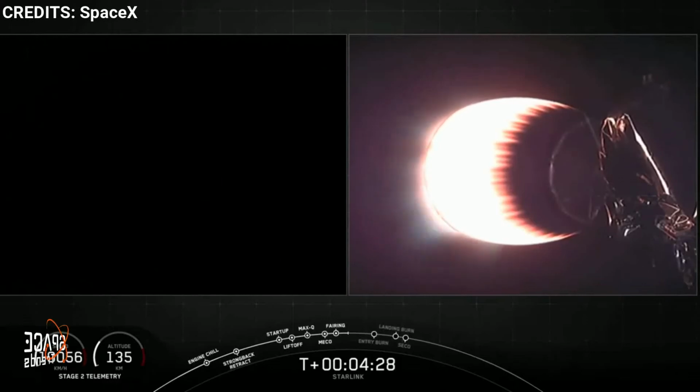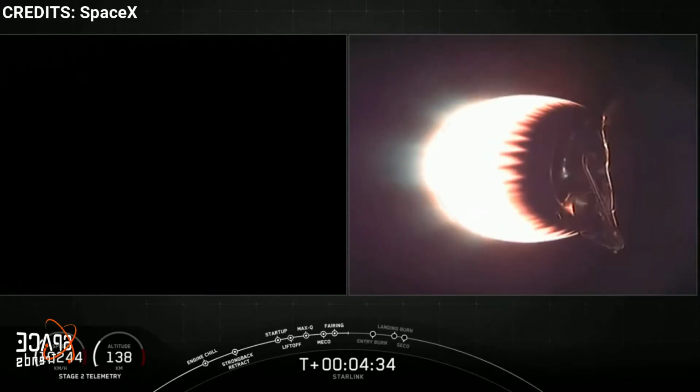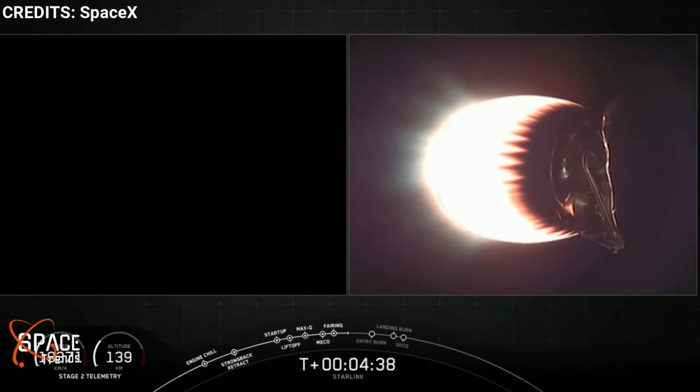While Stage 2 is doing its job there on the right, Stage 1 is headed back home to Earth. Can't quite see it on the video on the left, but it is doing that, and it will do this by executing a series of 2 burns.